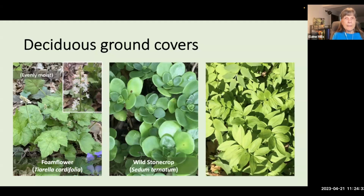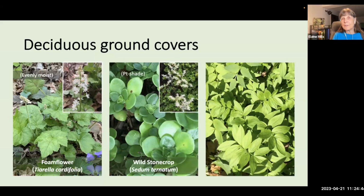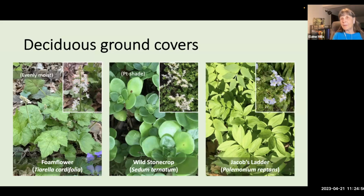For a completely different ground cover texture, we have wild stonecrop. This has succulent leaves, grows best in part shade to provide enough light for these lovely star-shaped white flowers. This is quite low growing, just a few inches high. And then we have Jacob's ladder, a little taller with these ladder-like leaves and lovely bluish purple flowers.